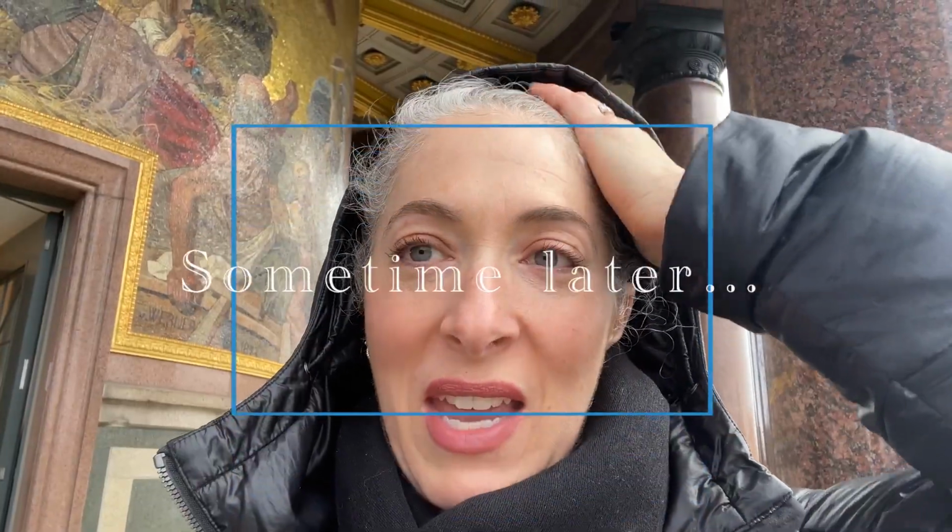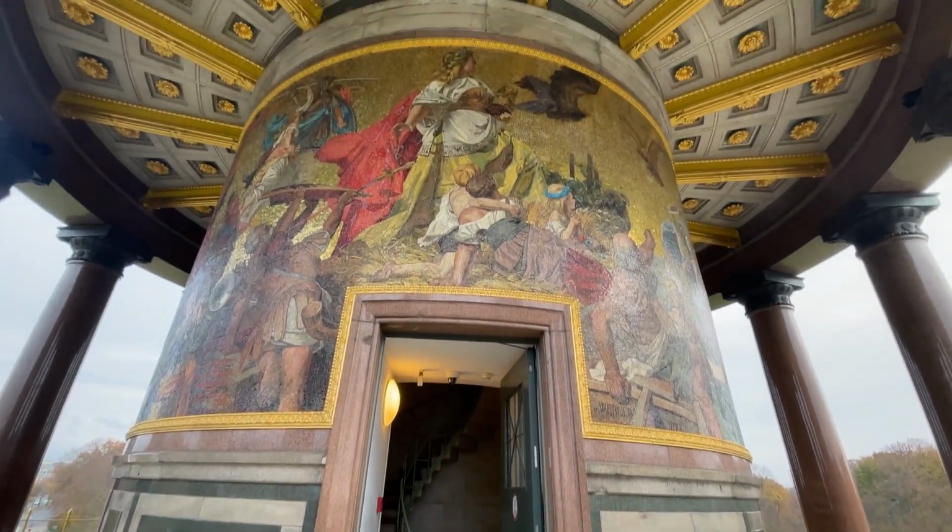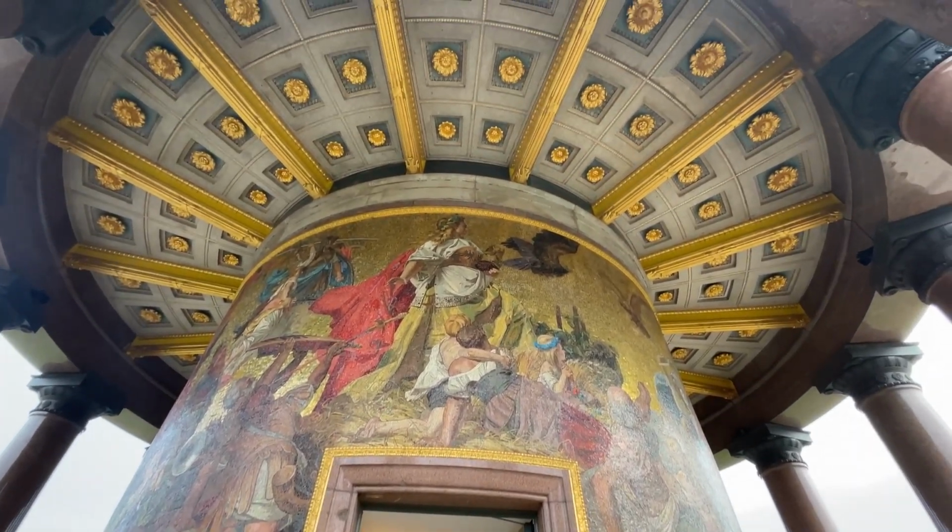I just made a so awesome souvenir, a 3D render, a photogrammetry portrait of the base of the Siegessäule, of this incredible mosaic here behind me. And I can't wait to share it with you guys. It took me like 2 minutes. I did 700 photos back to back to back to back, and then I walked around. There was a little bit of a stitching error.